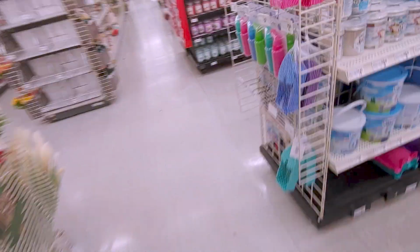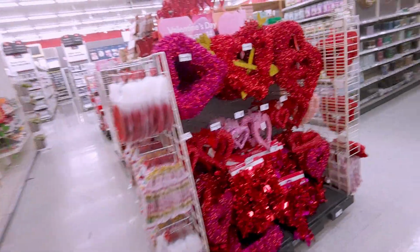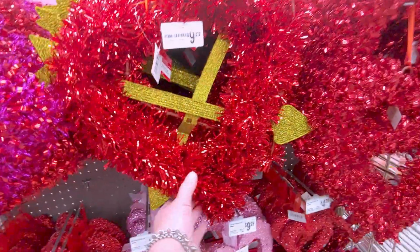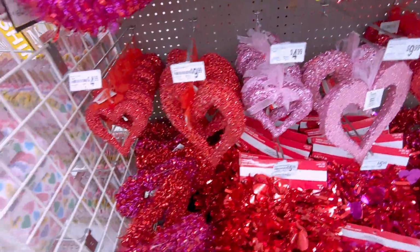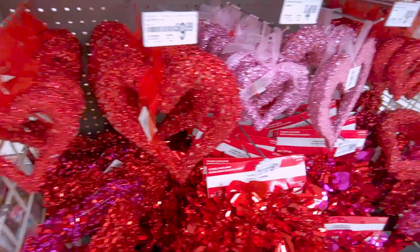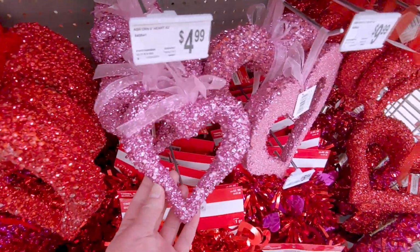Okay, I quickly want to show you they have Valentine's stuff, one of my favorite holidays. Seriously, one of my favorite holidays. Look at this, all the hearts. I love it so much. $9.99. So cute. Look at this with the Cupid arrow going through. And so cute. I love hearts. Look how beautiful that is. $9.99. And then these are $4.99. Look how shiny they are, sparkly.